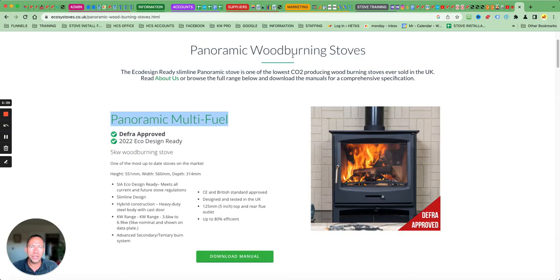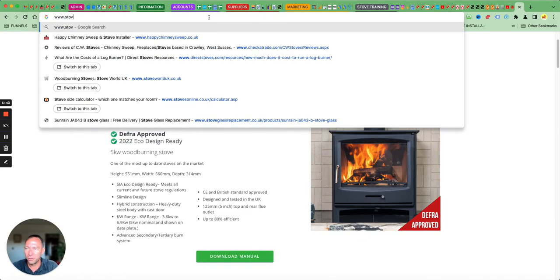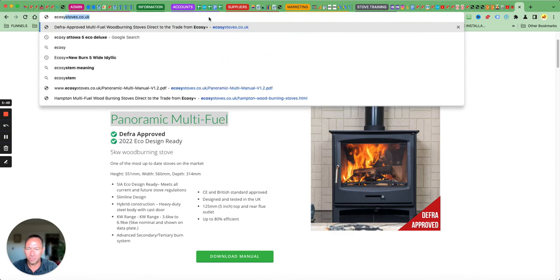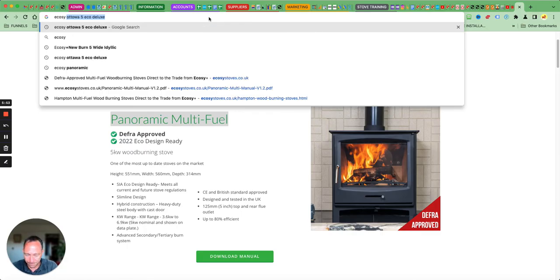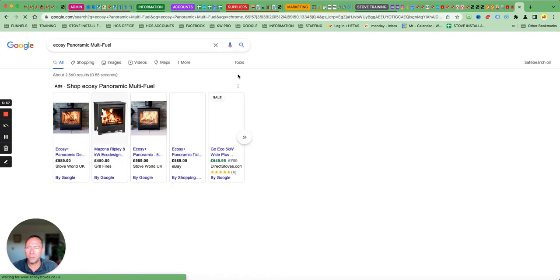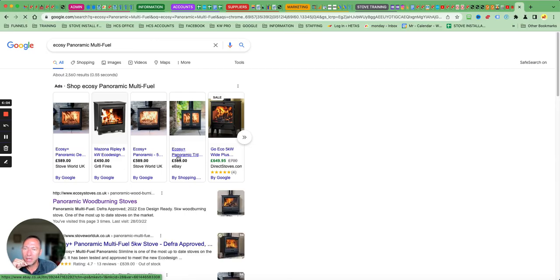Now once you've decided on the stove, you've got the Panoramic multi-fuel. So what I would do here is I would go to something like Stove World. We could actually just do a search for EcoC, because EcoC don't actually sell the stoves, they're the manufacturer. So I'm going to paste the model number of your stove, and there you look. Here we got EcoC Panoramic 589 from Stove World. So it's a general retail price. So wherever you get it from, it really doesn't matter. They're all probably the same price.